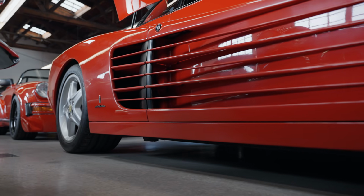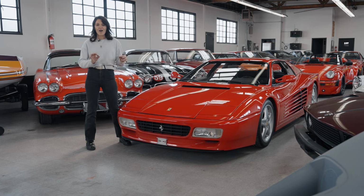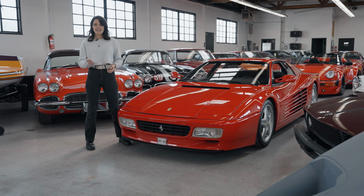And instead of trying to disguise that look with tricky body styling, they just fully embraced it and made it super squared off and aggressive. And it was a great choice. I mean, the aggressive look of the Testarossa is synonymous with the 80s and just stands out in people's minds. It has forever, since they were first introduced. It's a combination of fixing the Boxer's problems, but creating an iconic car at the same time.